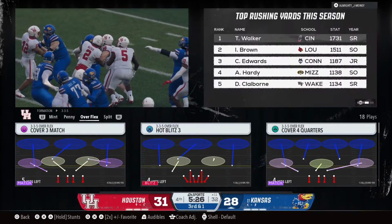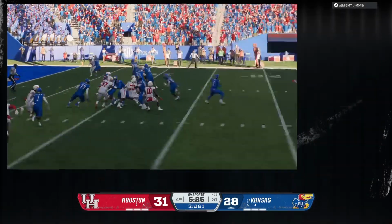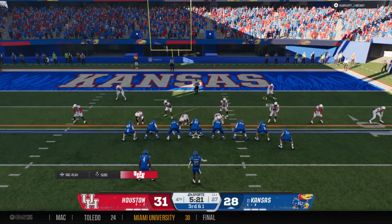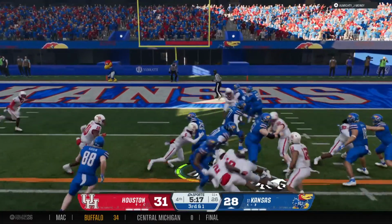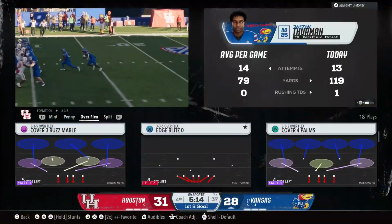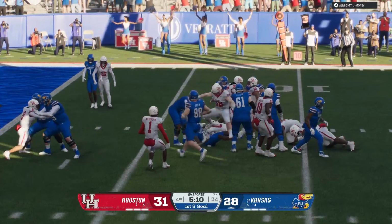Well, we know this defense is one that plays with a lot of pride, right? And part of that is their ability stopping the run. They're a top 25 unit in the nation when it comes to stopping the rush, and that really helps them out down here in the red zone. They're going to have to step up big time in this situation. He's there to make the stop, but not before he sets up this offense first and goal from the 7.